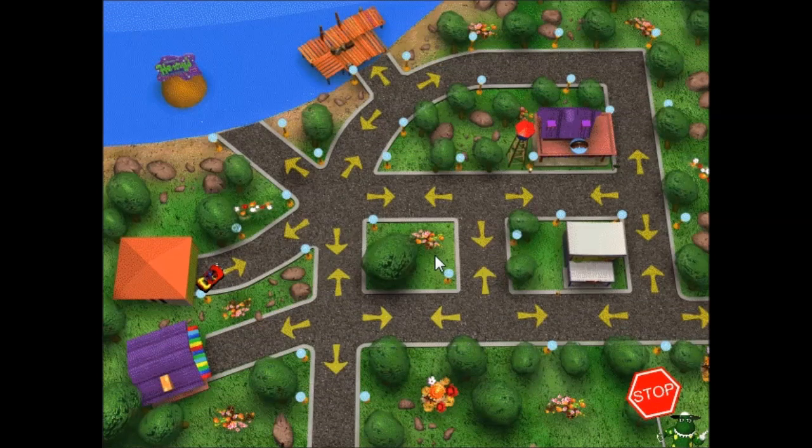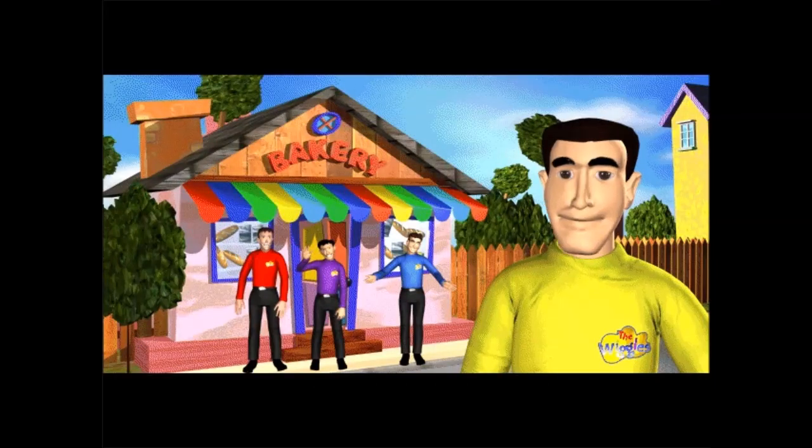The first thing we need to do is buy some bread from the bakery. You need to help us get there by moving our big red car to the bakery. Our big red car can be moved by clicking on the arrows. If you need help, click on the big red car. Okay, let's go! We're ready. Can you help us get to the bakery so we can pick up some bread? Bakery! Great! You got us to the bakery!